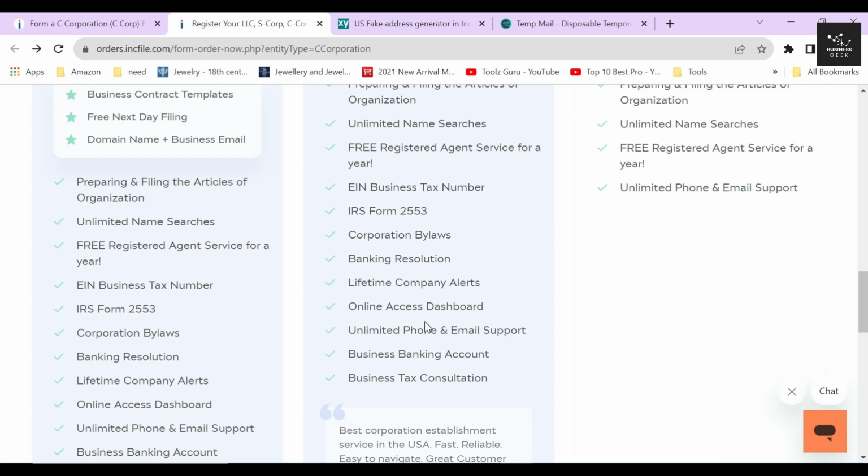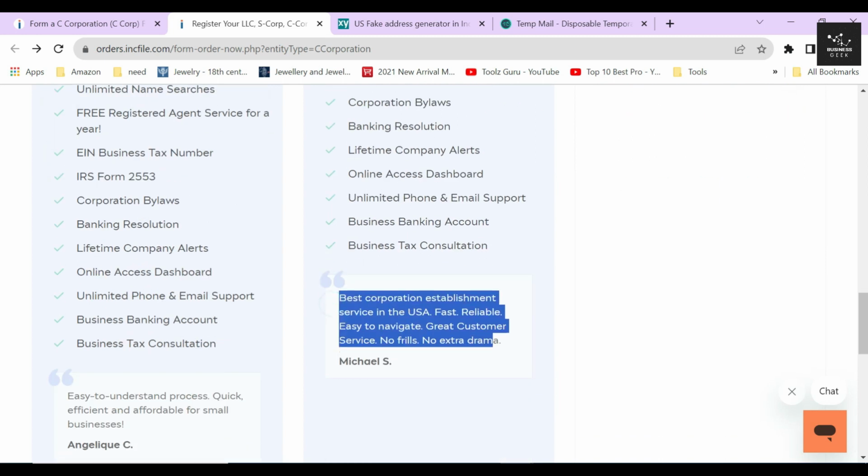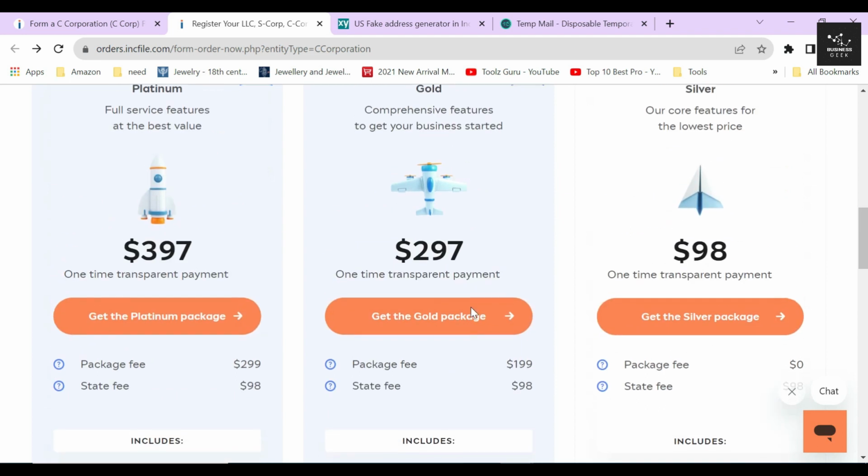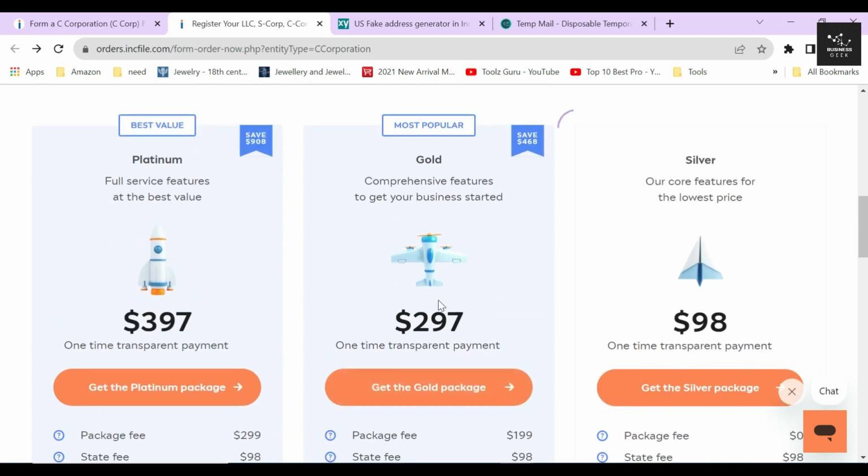Remember that all the things that are mentioned below the Gold package except for the tax consultation are required according to the state's guidelines in order to file a C corporation successfully in the state of Indiana. So one way or another, you are gonna need these services, and filing all these out by yourself is gonna be tough. That's why, if you just grab this package, you don't have to worry about anything else.